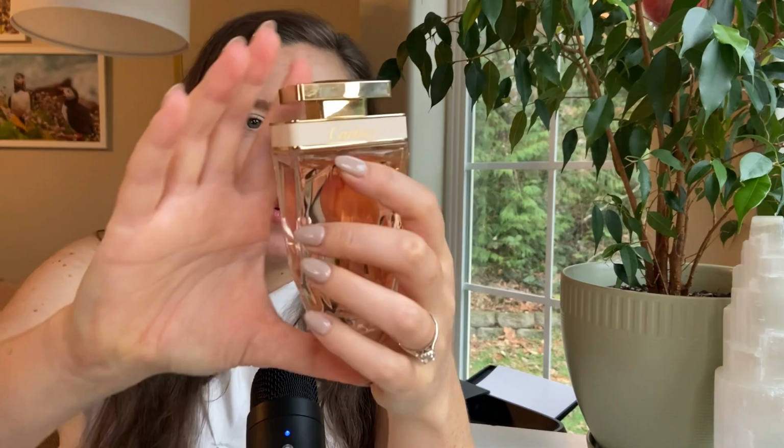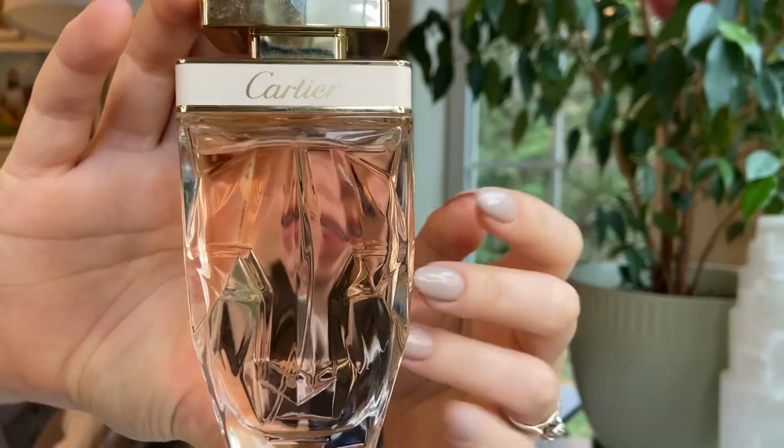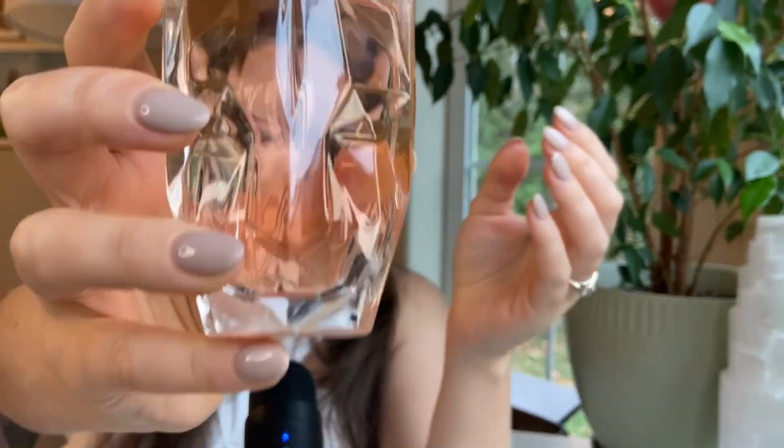Okay, so next, this is by the brand Cartier, and this is called La Panthere Legere. So Cartier has a fragrance called La Panthere. It's been around for a very long time, and this is a flanker to it called Legere. Legere means lighter, so this is like a lighter, kind of more sparkling, sheer version of La Panthere.